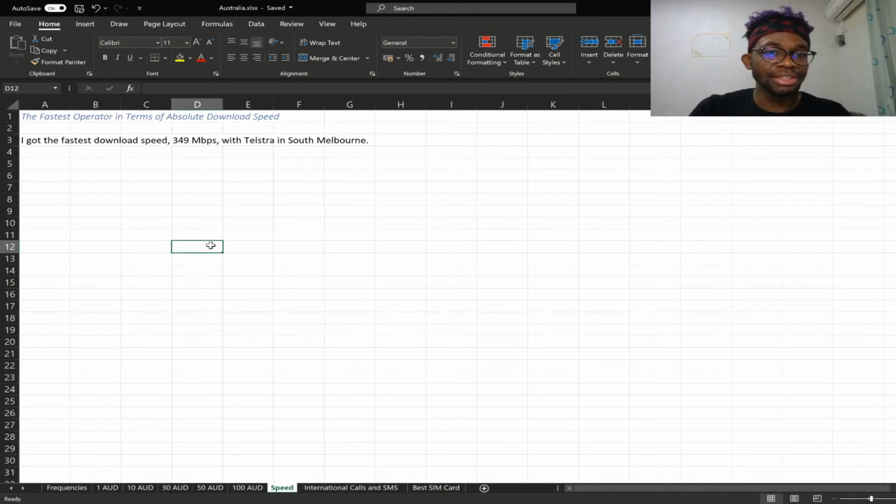But as we can see here, I got the fastest download speed with Telstra, and as you can see, 350 megabits per second download, which is insanely high. It's incredible, and it's especially incredible because Australia is also known for having very bad broadband internet. So seeing that the mobile speeds are through the roof is amazing. So that's just the absolute speed. That's just one speed test that got the highest speed.